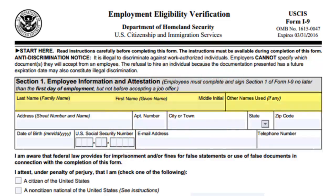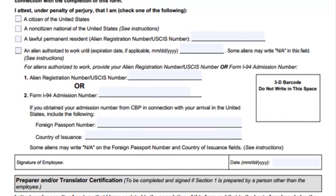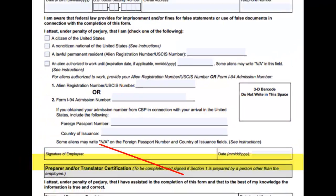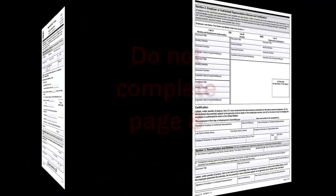In the next box, list any other last names you may have used in the past, such as a maiden name or a name that you used prior to having your name legally changed in a court of law. Enter your address, date of birth, your Social Security number, and email address. You can use the one that we will provide you with if you choose, and a current working phone number. In the next area, you will make one selection only based on your legal working status in the United States. Sign and date the form, and do not complete any of the remaining areas.